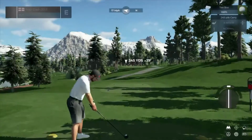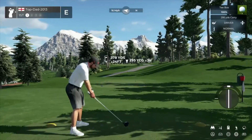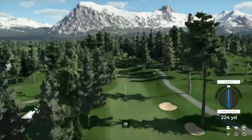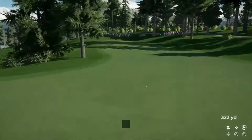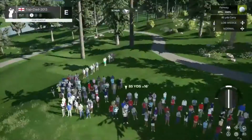Looking forward to today. And let's get right down to business. We are starting with a par 4 first hole. Let's do this. And hopefully this one's nice and safe in the fairway. Okay, second shot here on the first.